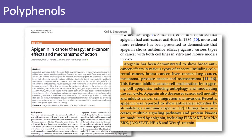Again, to further support the additional benefits, the researchers mentioned that apigenin was reported to show anti-cancer activities by stimulating an immune response, so also inducing some immunomodulatory effects and enhanced immune activity through apigenin. So multiple pathways here, pretty interesting to see that apigenin has such a wide array of effects on a variety of processes that are all really important to protect or inhibit cancer development, and if there is cancer, as I mentioned, also prohibiting that cancer from migrating to other areas of the body.